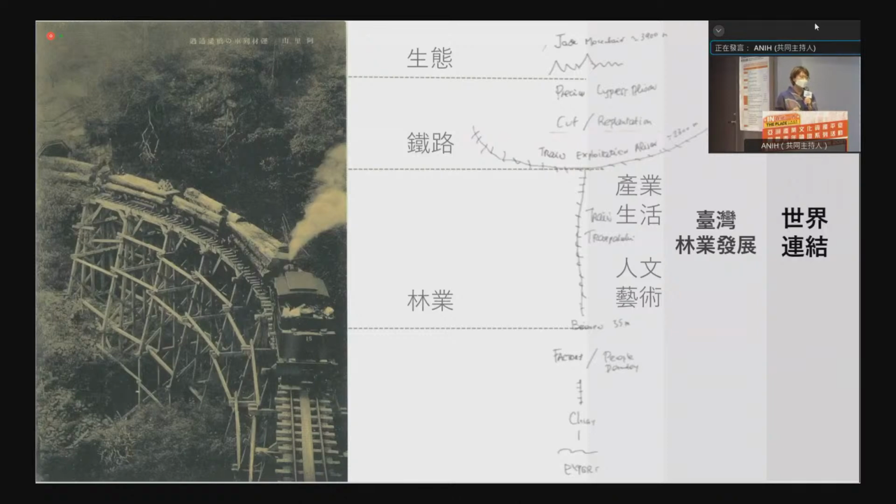Indeed, we have this very important railway system, but this is not the most unique aspect. There are also other railway systems in different parts of the world. It's better that we step one step back to look at the entire natural environment. At that time in history, we had the forestry office, the forestry production agency, the logging office. We have these historical housing areas, the lives of people at that time. And that's why we came together to talk about forestry, about humanities, about life.